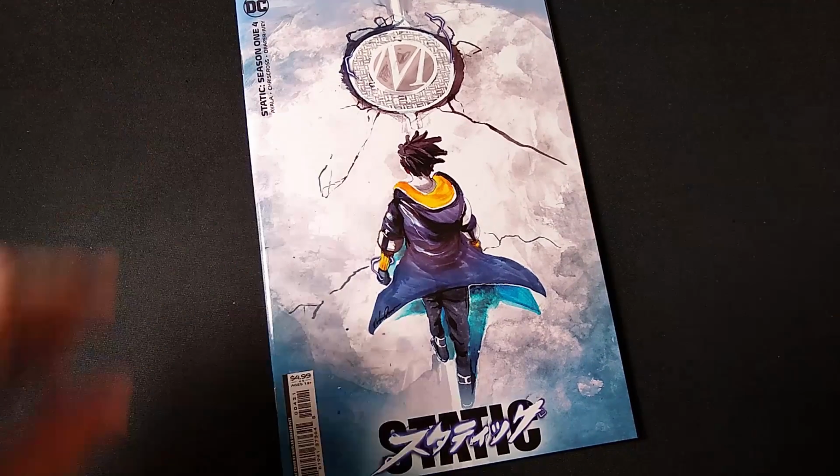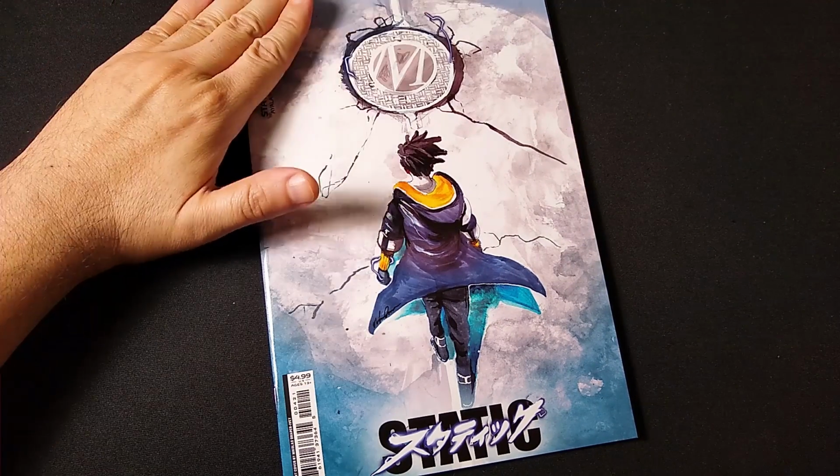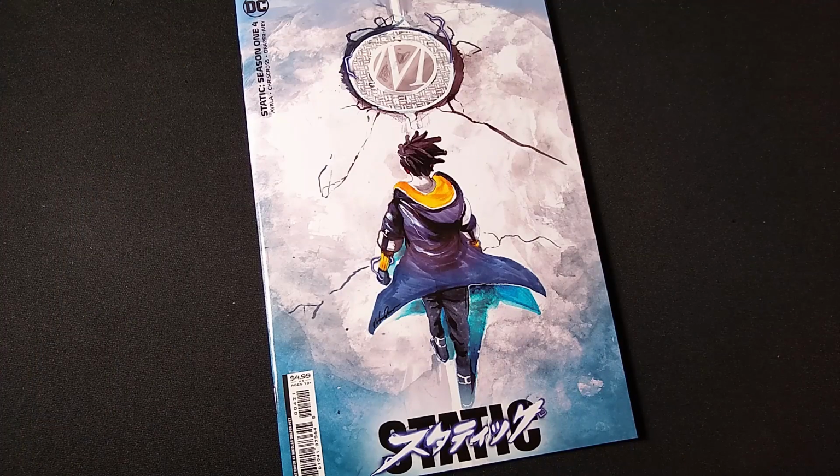And that was a selection of comic books I picked up this month. A bunch of issue number 1s, except for this one, and variant covers. What did you think? What did you like that I got? What did you like that you got? Tell me about it in the comments. What should I be picking up? What did I miss out on? Tell me about it in the comments.